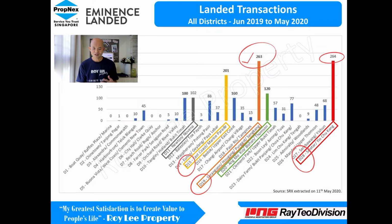So what's third in the ranking? That is District 15, East Coast and Marine Parade, at 201 transactions. Ranking 4th is District 20, which is Ang Mo Kio, Bishan and Thomson, at 120 transactions. In 5th place, we have District 11, Newton, Novena, at 102 transactions, which is just slightly 2 points above District 10, its neighbor, Tanglin, Holland and Bukit Timah. The rest of the spread, you can take a look at with a glance at this chart.